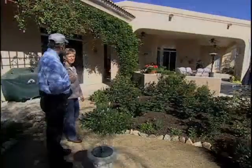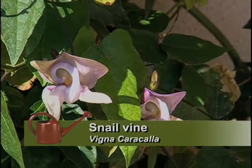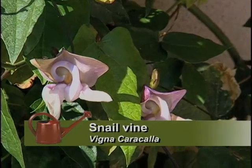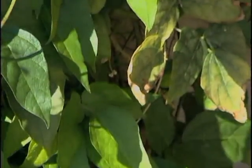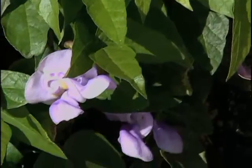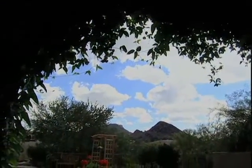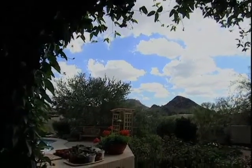Yeah, it does. I see another, looks like a tropical vine here. This is a snail vine, which is an anomaly really, because it isn't snail-like in its growth. It grows about 1 to 2 foot a week, and I just keep it pruned back in the winter to allow the sun to go in, and in the summer I let it drop down and it shades my bedroom and helps with our air conditioning bills. So that's a good thing to do.